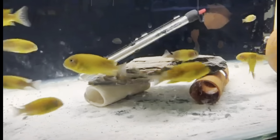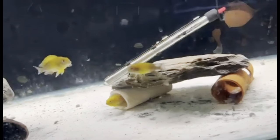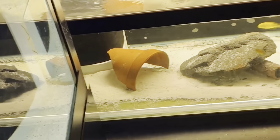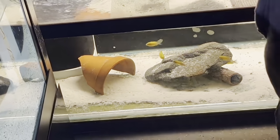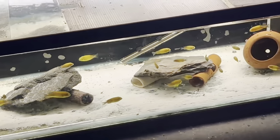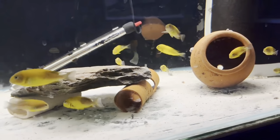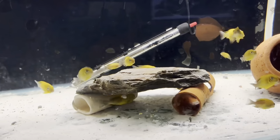So they are not found in the lakes, you can find them only in tank bred situations. So just a little fact there if you've never seen these golden Kiriza before, or are just wondering a little bit of back history on them, that is how they were made. If you want to get technical, you can call them hybrids, but I just prefer to call them their own species of golden Kiriza.